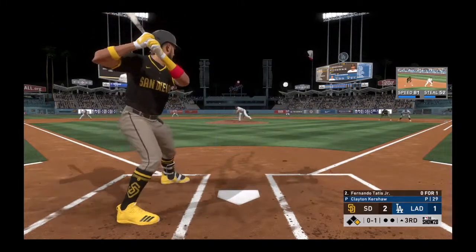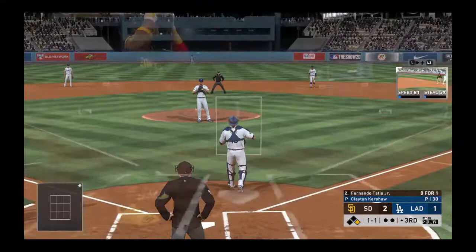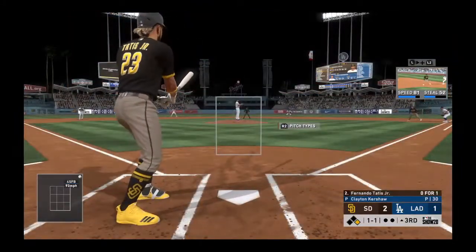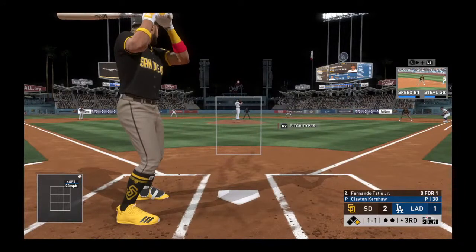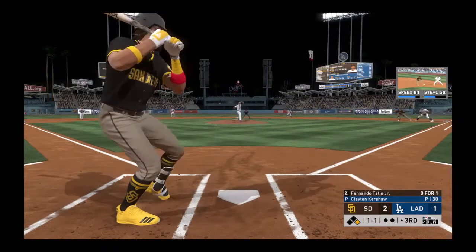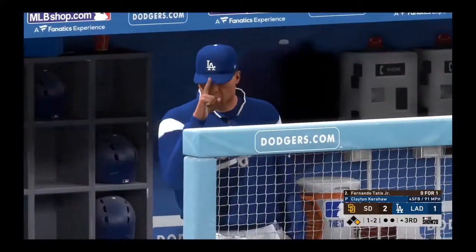Oh, 1 count. Here's the pitch. And they pitch out here, but nothing's going on. Grisham aboard here at first with nobody out. Now a swing and a miss, and he's behind 1 and 2.